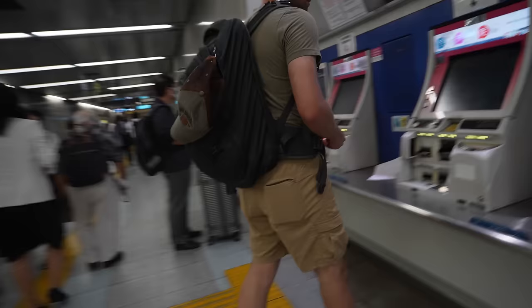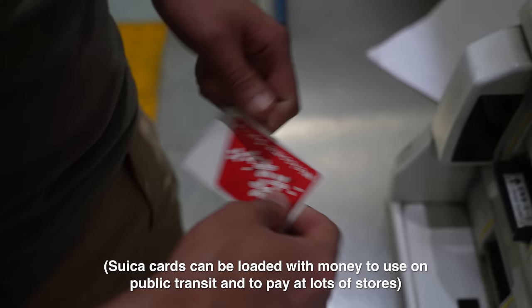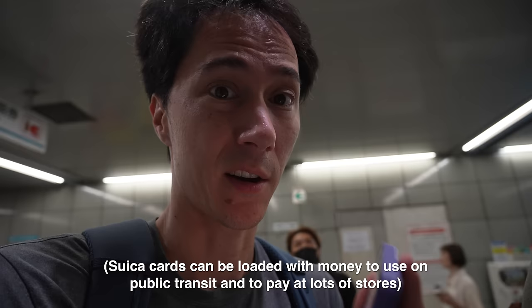Top off his card a little bit. He's got a welcome Suica card. I am lucky because fortunately you can put a Suica card on an iPhone and just use any American credit card at home. You can use any MasterCard to add money to it. So I just tap my phone, he has to tap the transit card.